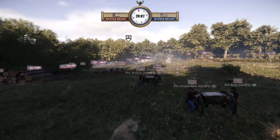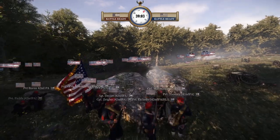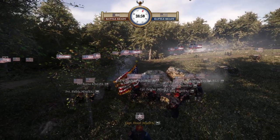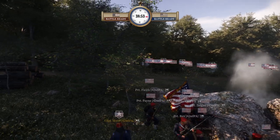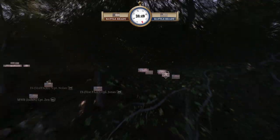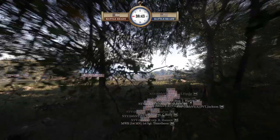So they got the guns in place. Can they get the caissons up in time? Watch out the left side for a second. So far, the CSA is happy to shoot it out. I'm kind of surprised they're not pushing more. There's not a lot of Union in front of them. It's actually fairly spread out here.